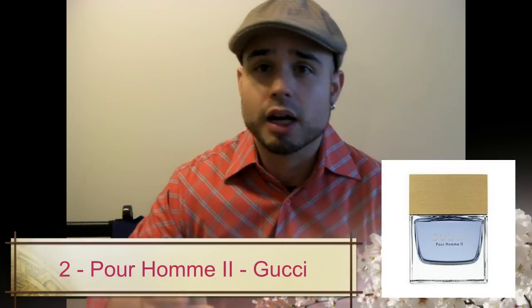Number two, I just reviewed this fragrance, the best tea-based fragrance from the designer world, amazing, serious and sexy at the same time, black tea with cinnamon and cloves. Love it at this time of the year, and I've been getting a lot of wearings on that one. Number two, I have Gucci Pour Homme by Gucci.